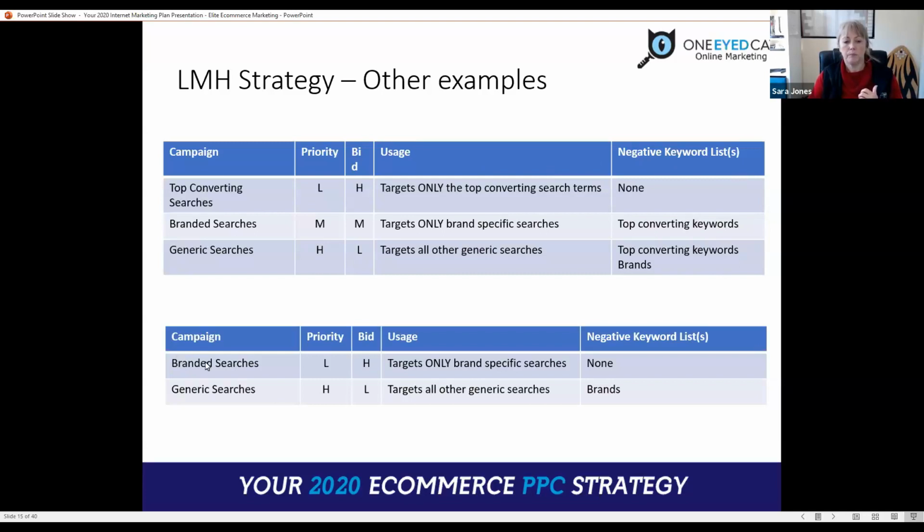Sometimes you don't have enough volume to have these top converting searches, so you can just do this with two levels and have maybe a generic search and a brand search. This could also be generic search and your top converting searches, if you don't sell branded products, or at least brands that people will necessarily recognize and search for. So there are different ways you can do this, but essentially it all does the same thing, and it allows you to bid more effectively on searches rather than just show the same ad and bid the same amount for any type of search. So that's the low, medium, high shopping campaign strategy.